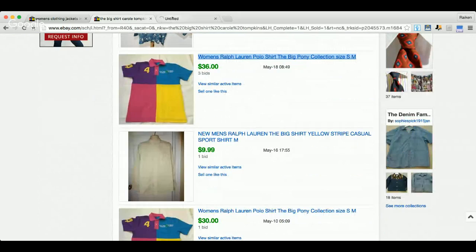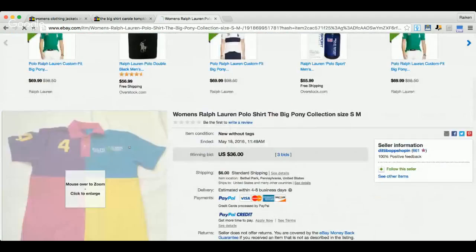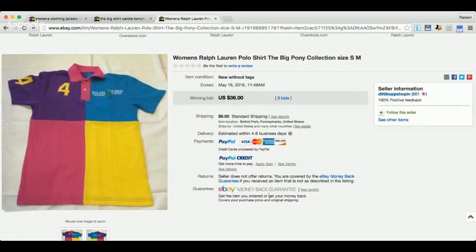I know we're going off on a tangent real quick. We're going out of our realm of jackets, but I can't take it. Look at this guy, Ralph Lauren, the Big Pony Collection. Check out this shirt, 36 bucks. That's cool, guys. Imagine walking into a thrift store and you see this for $2 at your Salvation Army at a half day. It's going to cost you $4 to ship.